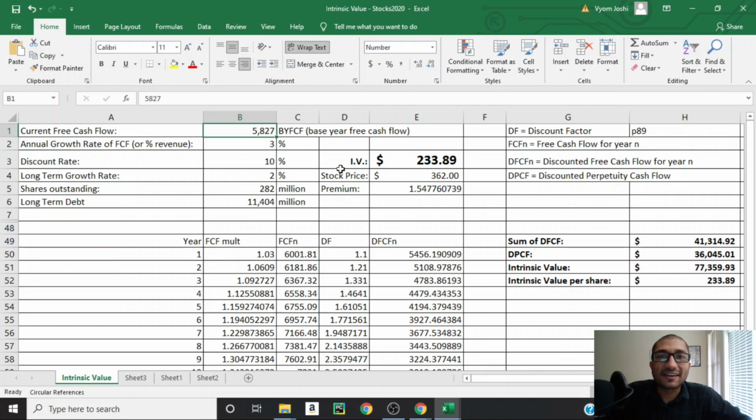Hey guys, now let's look at the discounted free cash flow (DCF) analysis for Lockheed Martin. Over here, I pasted the 2019 year's free cash flow number, which was $5,827 million. I'm using the annual growth rate of free cash flow to be 3%. What this means is I'm assuming that Lockheed Martin's free cash flow will grow at 3% every year for the next 10 years. I'm using the discount rate to be 10%. What this means is I want the security to yield me a 10% return on my investment. The long-term growth rate, I'm assuming it to be 2%. What this means is after the 10-year mark into perpetuity, I expect Lockheed Martin's free cash flow to grow at 2%.